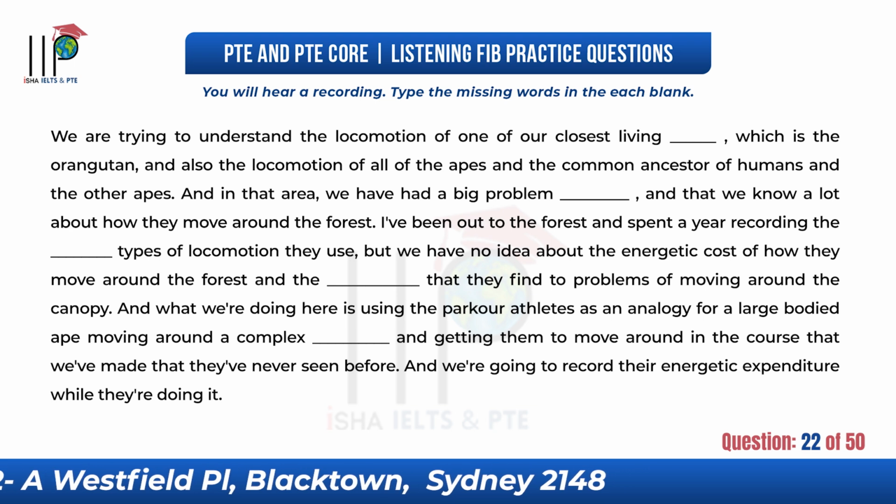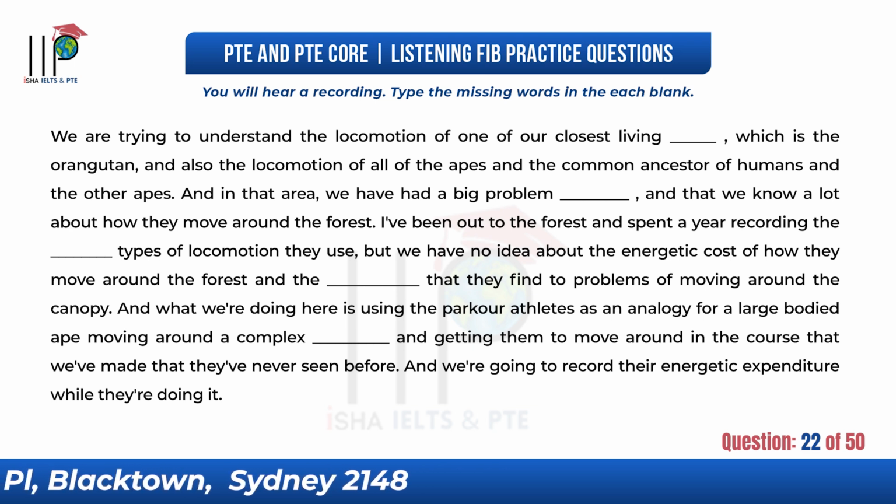What we're doing here is using parkour athletes as an analogy for a large-bodied ape moving around a complex environment, getting them to move around in a course that we've made that they've never seen before. And we're going to record their energetic expenditure while they're doing it.